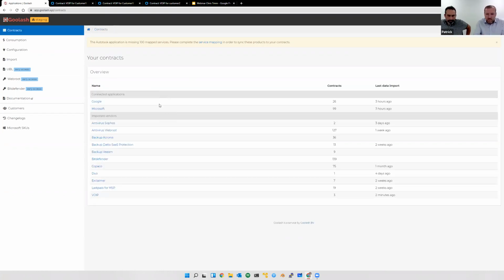So this was, in a nutshell, a demo of how to set up Goulash. Once you connect all your accounts, you no longer have to do, at the end of the month, the checking of how many licenses the vendor has and how many licenses you have in Autotask. That process is totally eliminated at the end of the month. So that's how you save time, how you avoid mistakes, and how you increase your profits.